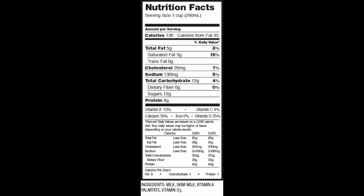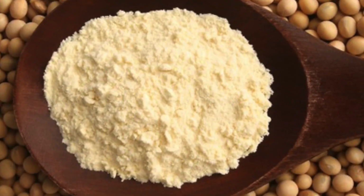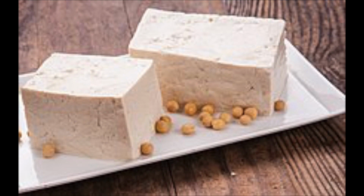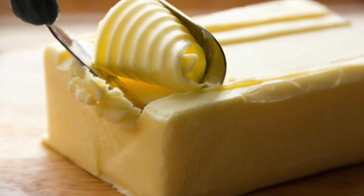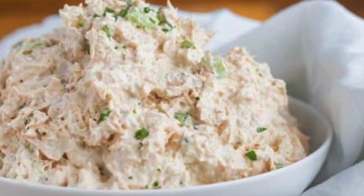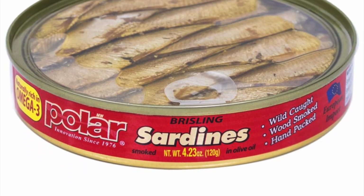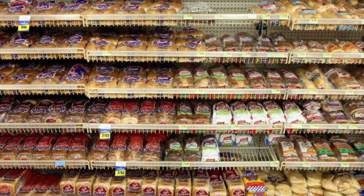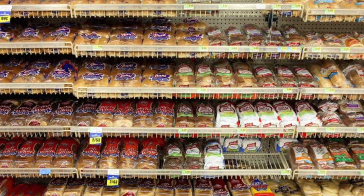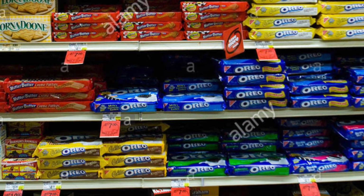Now, the smaller portion of the soy meal is processed for things like soy milk, soy flour, tofu, and various other products. If you've been paying attention, you know that soybean oil is in just about everything: margarine, salad dressings. It's used to pack tuna and sardines. It's used in almost all commercially sold baked goods like breads, crackers, cakes, cookies, and pies. Up to 80% of these market products usually have soybean oil in them.